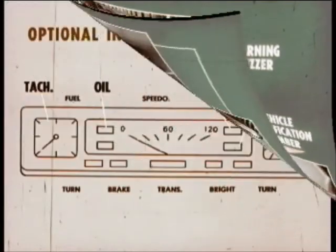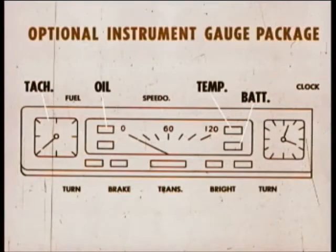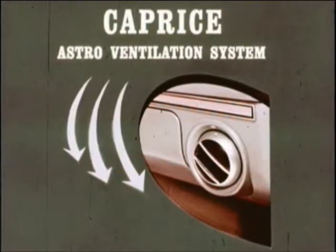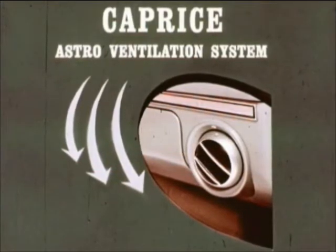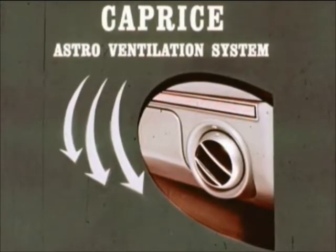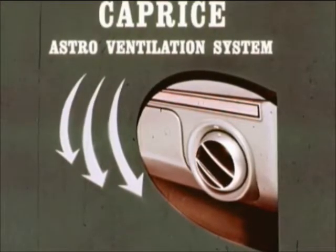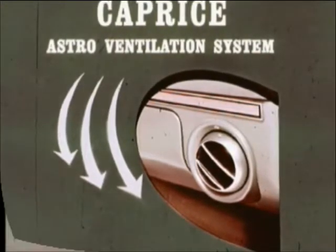Here's the optional instrument cluster gauge package for all V8 models, featuring tachometer, oil, temperature, and battery gauges. The Caprice features the new Astro ventilation system as standard equipment. The owner benefit is greater comfort from the draft-free ventilation under all driving conditions. Now here's how the new system works.